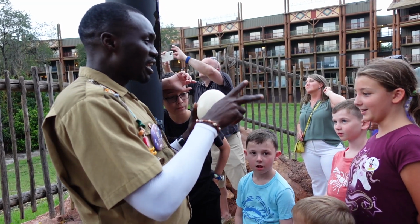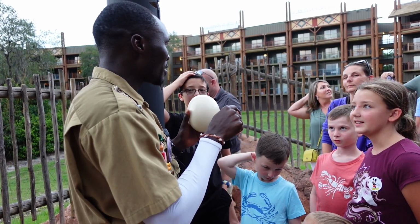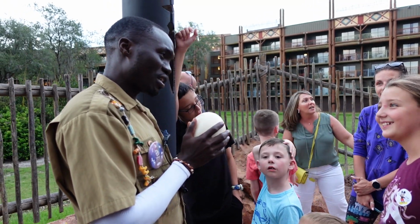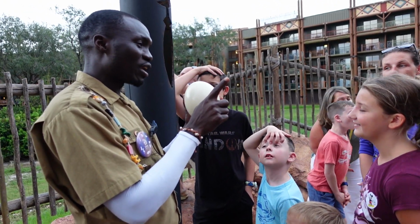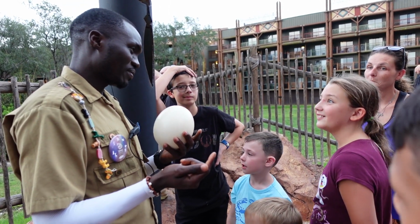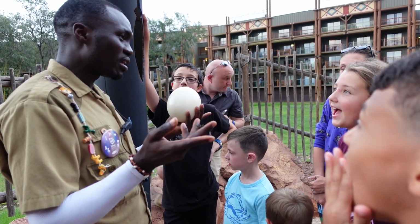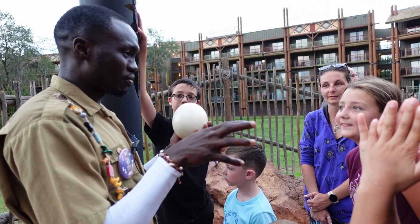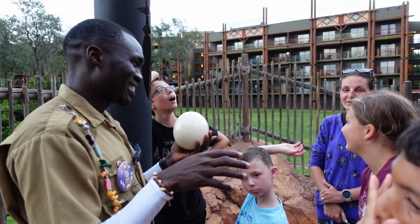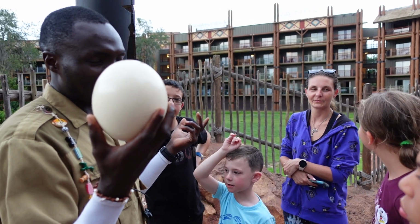Emus with ostriches are like giraffe and okapi. Have you guys seen okapi? They're like zebras and giraffes, and they are relatives of the giraffe. When you see giraffe and okapi, they are the same family. So the same thing with emu and ostrich. Oh, that's so cool. Where can you find emus in the wild? What is their native country? Australia. In Africa, it's only the ostrich. We don't have emus there.